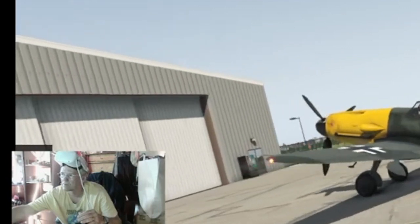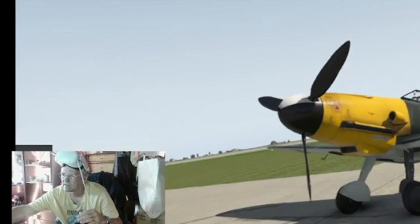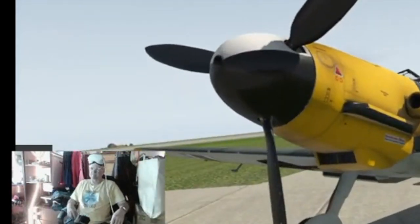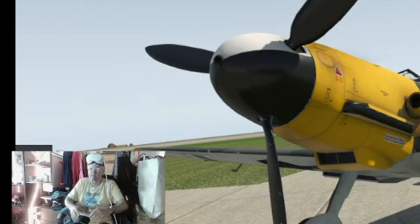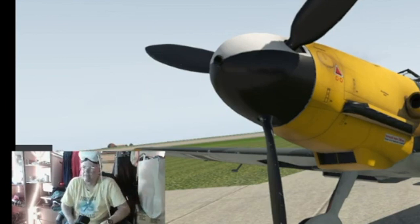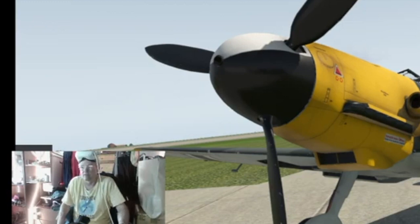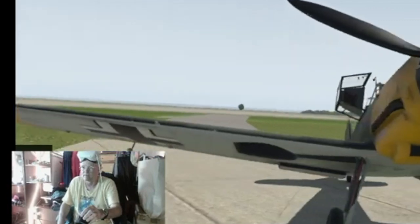Look at that! What a gorgeous aeroplane! It looks sinister, doesn't it? I mean, it's a horrible, evil fighter, and the handling isn't brilliant on it. The Spitfire definitely handles better in my opinion. But it has a lot of features that I do like. The only thing is the undercarriage. If the undercarriage was wider and folded up the other way, that would have been a cracking aeroplane, wouldn't it? It really would.